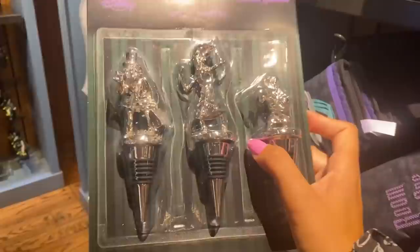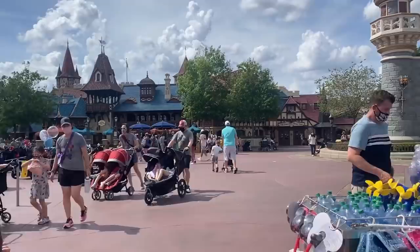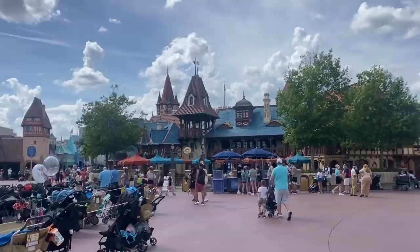I was gonna go ride Dumbo because it's only a 15-minute wait, and then I just checked the app again and Peter Pan is down to a 25-minute wait, which is for sure the lowest I've seen all day. Peter Pan's flight has had a 45 to 60 minute wait most of the day today, so let's go take advantage of that 25-minute wait.